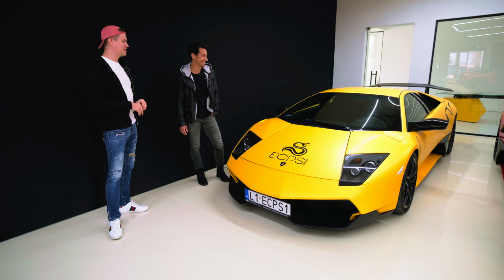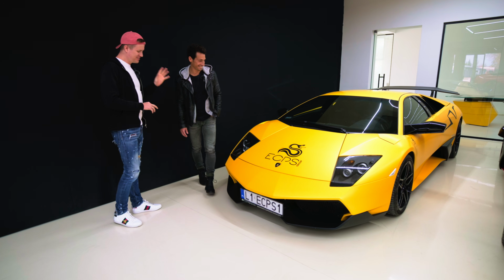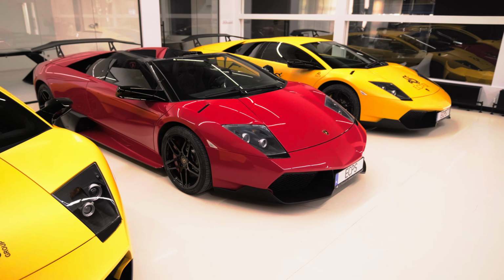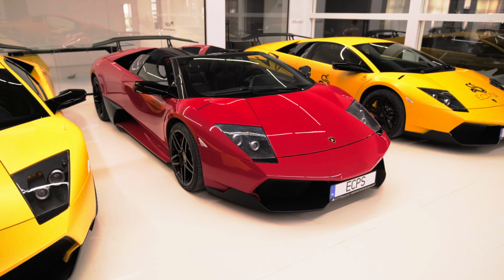So I can imagine your experience yesterday. So I fully understand you. And this one is basically your one-off version of SV Roadster. Yes. It's based on a 640 or 580.